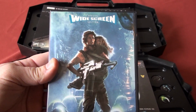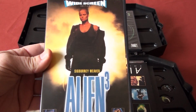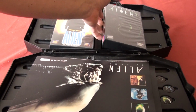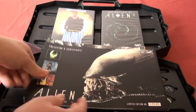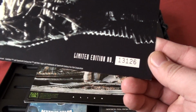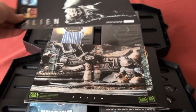Aliens over here. I'm going to show you this later on. This is Alien 3, and it also has a bonus tape with the making of Alien 3, and some extras that are inside. Limited edition number 13,126. I have actually no idea how many of this set have been made.